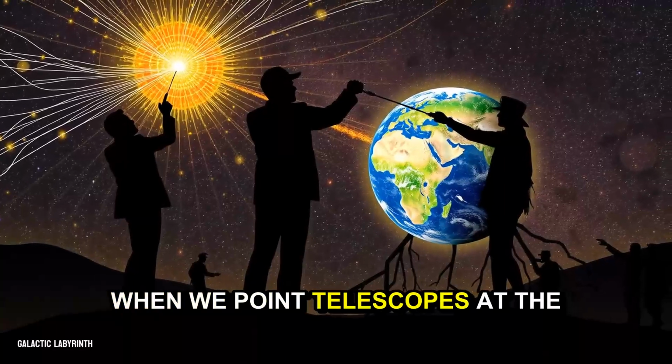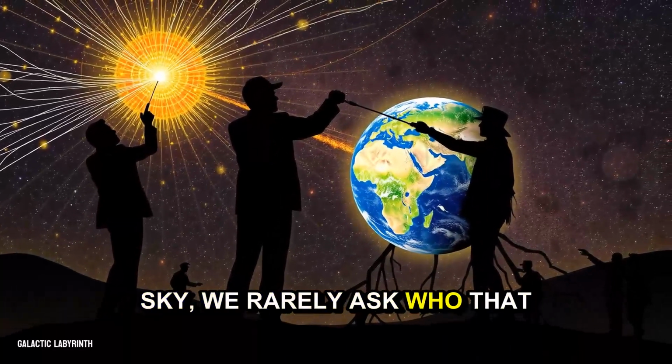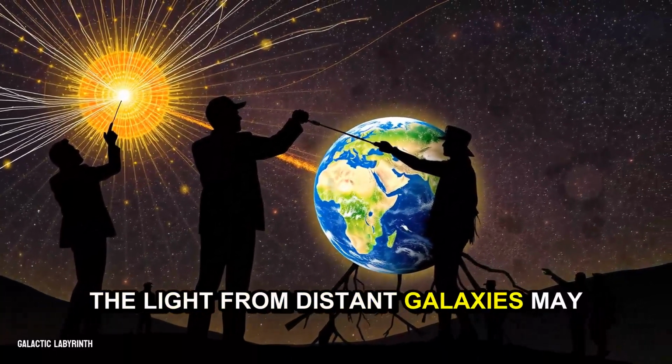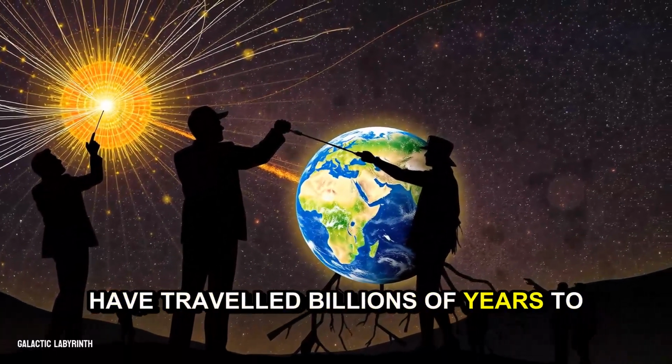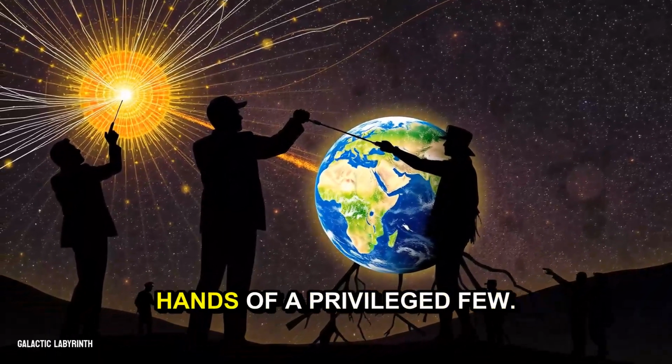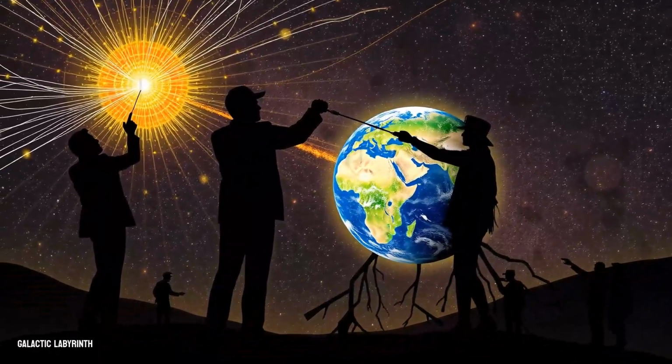When we point telescopes at the sky, we rarely ask who that data truly belongs to. The light from distant galaxies may have traveled billions of years to reach us, but the right to interpret it often lands in the hands of a privileged few.